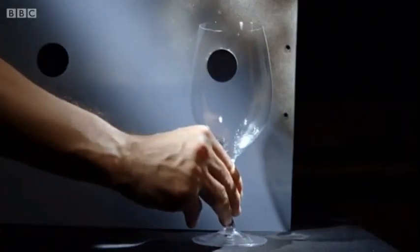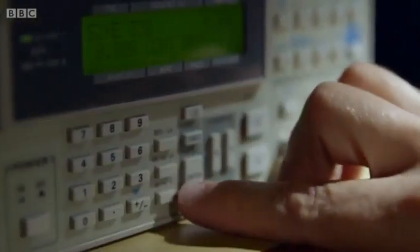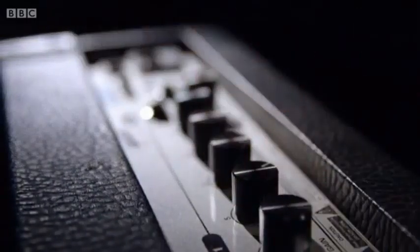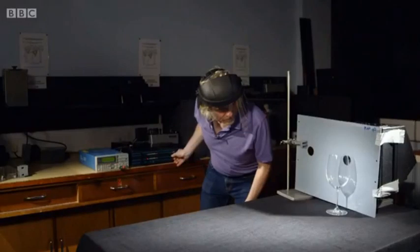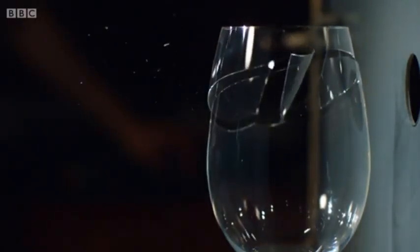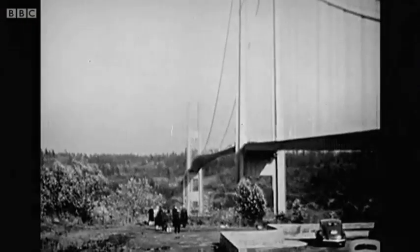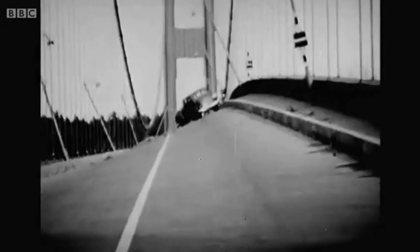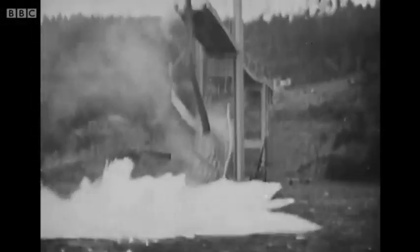Every object, like this glass, will vibrate at its own specific frequency. This is called its resonant frequency. And when something makes it wobble at that frequency, it puts it under stress, sometimes causing it to break. And it's not only sound that can have this effect. It could be pounding feet or even the wind. In 1940, the wind made the Tacoma Narrows Bridge in Washington State wobble so much that it collapsed. And plunge into the water below.